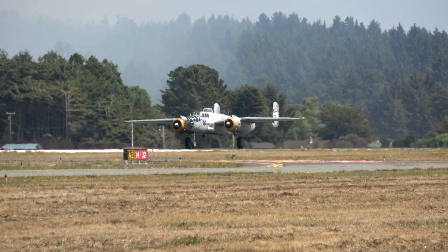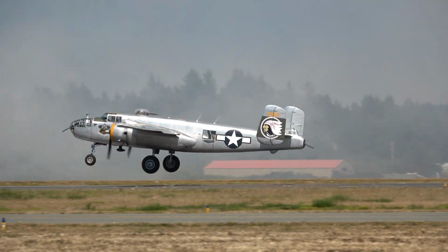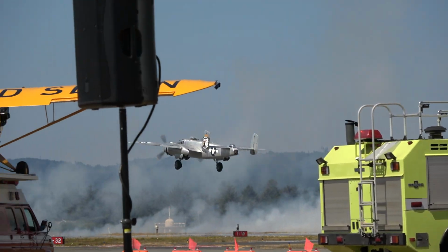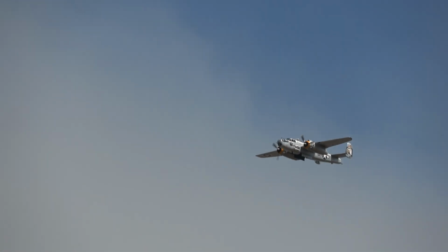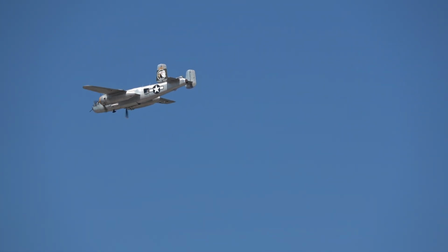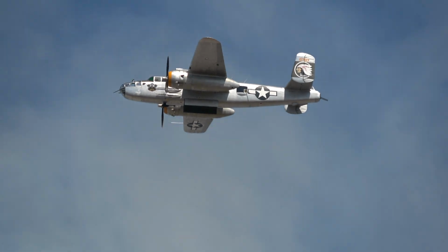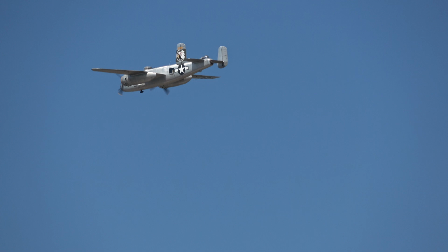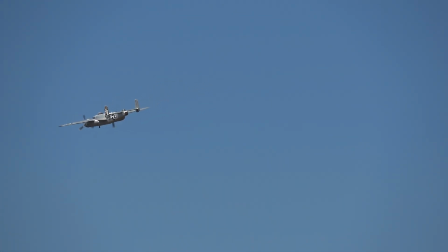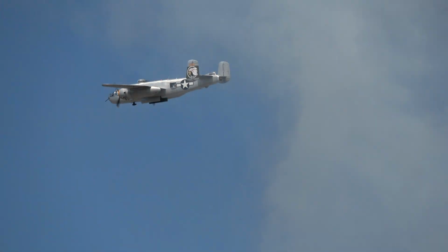Ladies and gentlemen, take a look from the Lost Coast Warbirds. Oh yeah, that's a better payload. Sweet Dreams from the Lost Coast Warbirds here on the right. Bomb bay doors open.